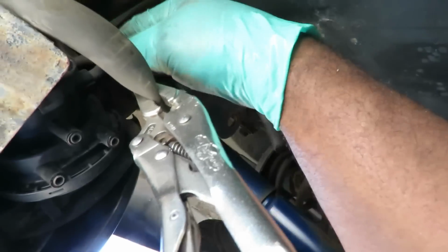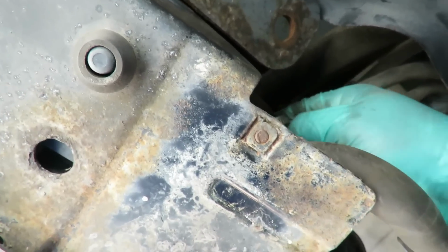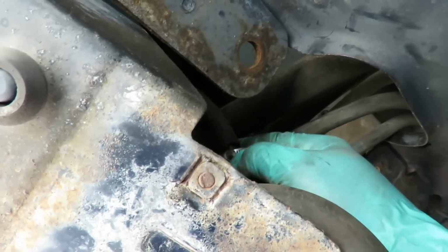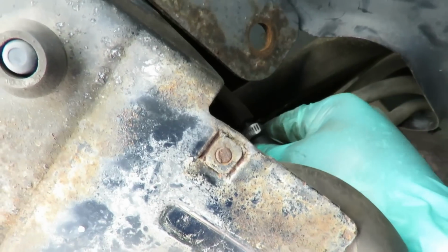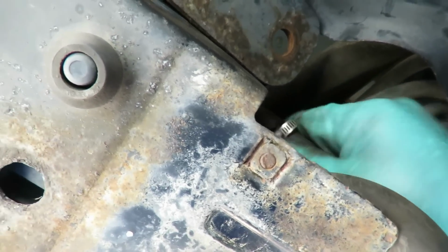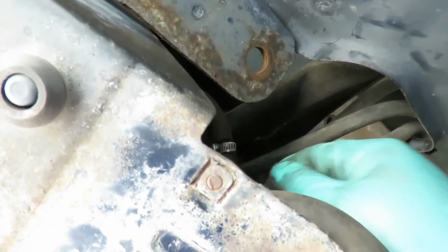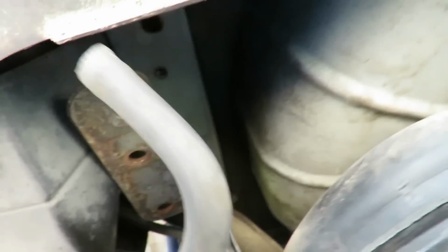Alright, there it is right there. It goes up here to some clamp right there. So let's get that. So this was repaired at one time or something. Alright, I'm going to loosen this clamp up and pull this hose off of there. Alright, got the hose off. Look at that crack.